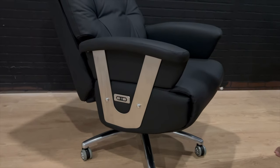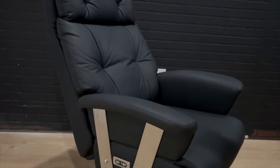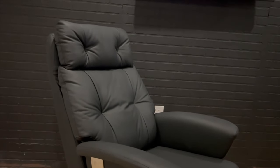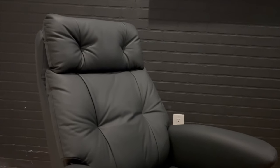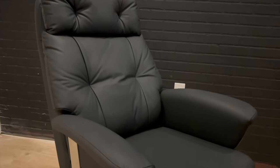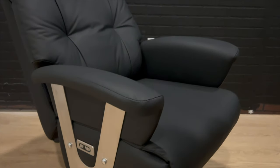So I really appreciate Kinnls for putting so much thought into this chair. You can really use this thing anywhere. It doesn't have to just be stuck in an office. You can use it anywhere you see fit that you think this would look good. But yeah, it's really versatile. It's multifunctional. I love the fact that it's rechargeable. It's very comfortable. I've used it for a whole week now. And I must say, this thing is super comfortable. I don't even want to get up.